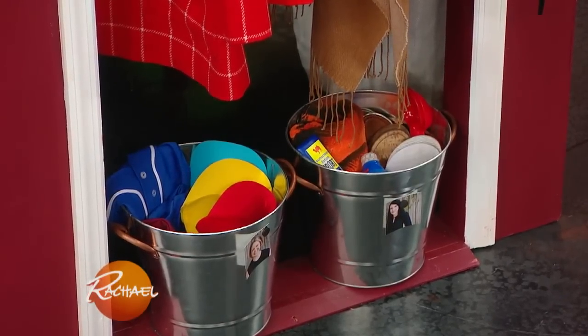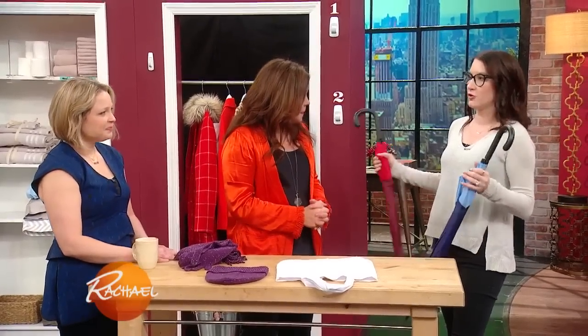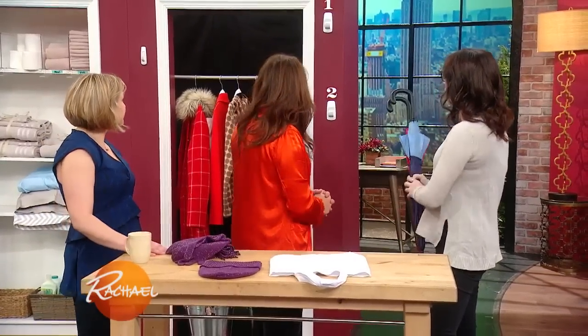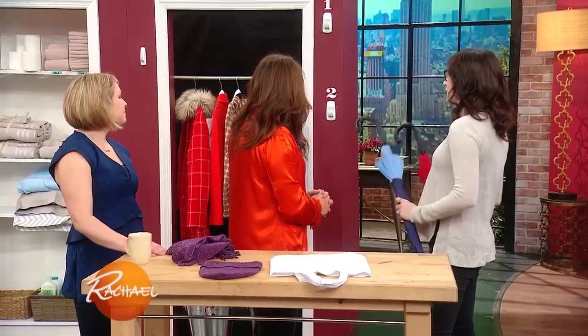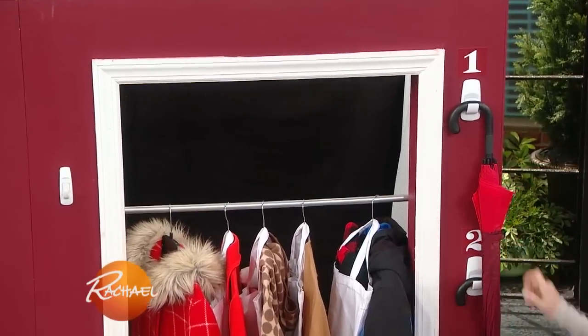Another thing is, instead of having umbrellas piled up all over the floor, cramming out through the sides of your coats, you can put hooks on the wall and identify them, so everyone in the family gets a hook. You can keep things neatly contained.